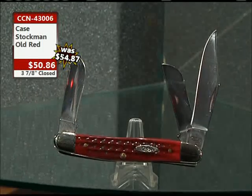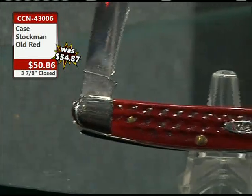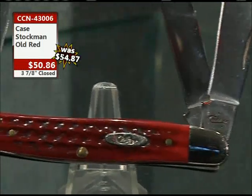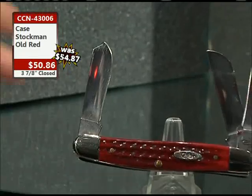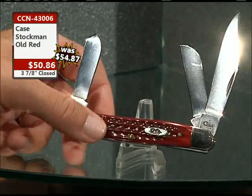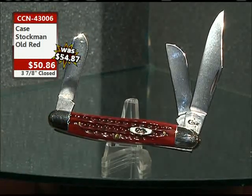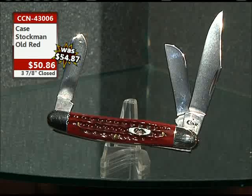Then we're going to go pocket worn, and we're going to go with Old Red, which is a real traditional color. It's $50.86. This one has a was price of $54.87, so saving you a little bit of money there. Old Red is a dark crimson red. When I look at this, I think about Alabama. This would be a crimson tide pocket knife for you Alabama fans. Pocket worn is a corncob jigging, real soft textured. It looks like you've taken it in and out of your pocket for about 100 different times. 43006 item number.